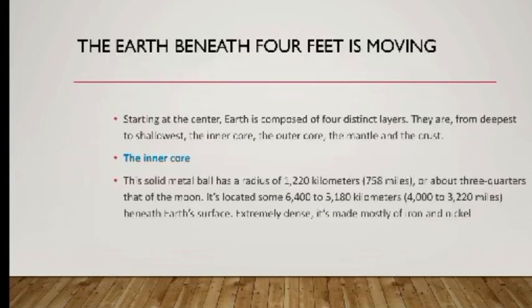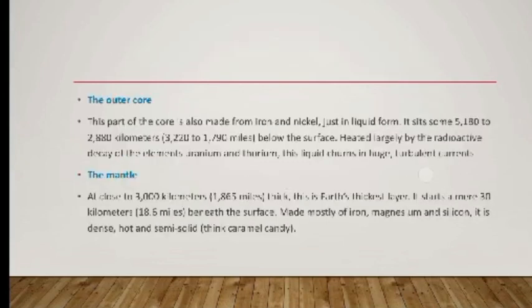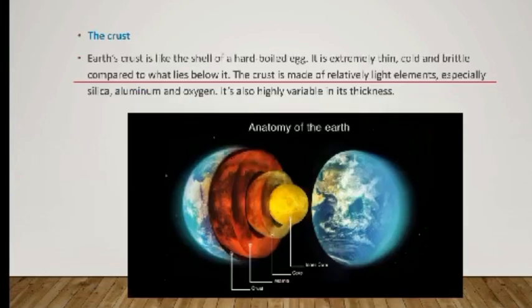The earth beneath our feet is moving. So these are the layers of the earth beneath. Number 1, the inner core. And number 2 is the outer core. And number 3, the mantle. So these are the 4.